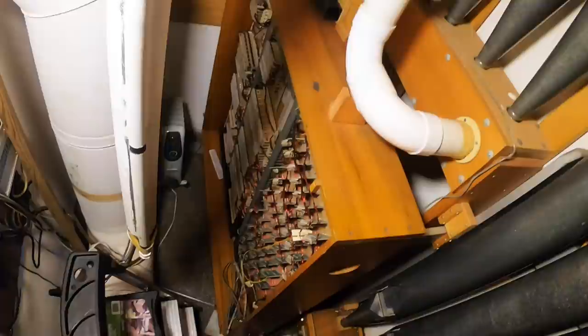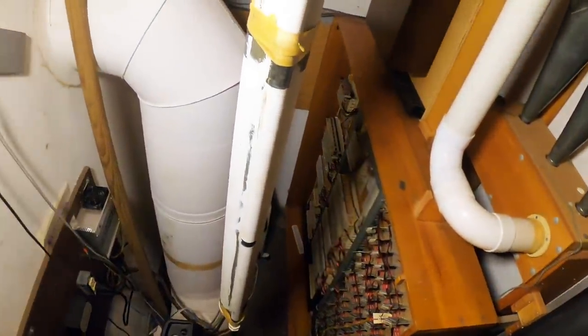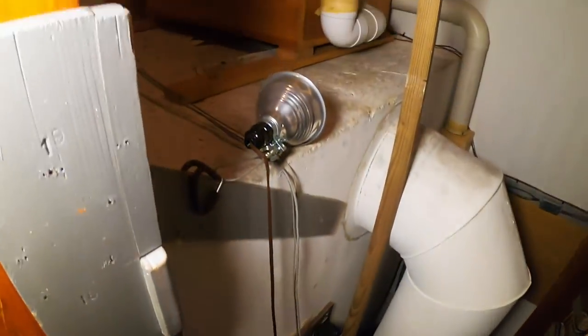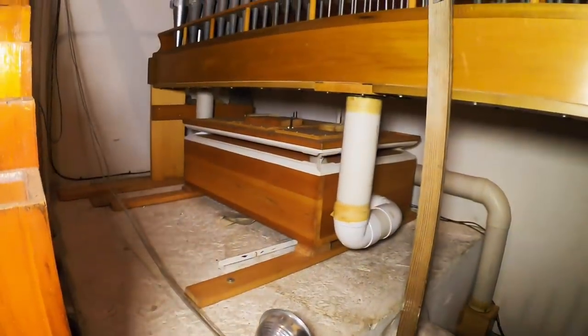There's the relay and the electronics below, next to the wall for the blower. And just a quick look up here at the two chests that were added. Sorry, that's all we got.